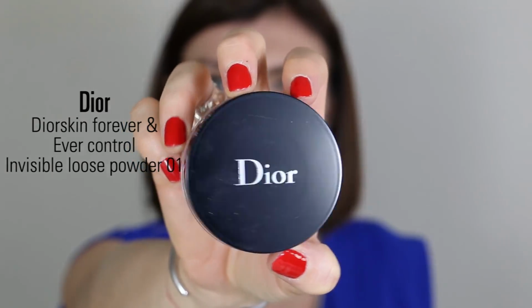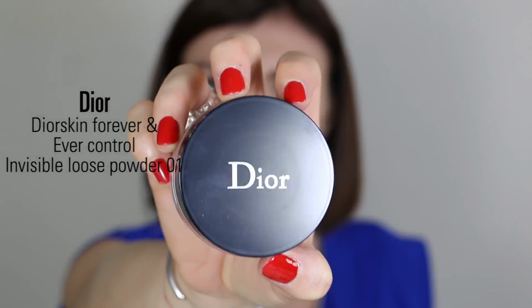It's working pretty great. To set my face, I love to use this Dior Skin Forever and Ever Control loose powder that I apply with a tiny brush on my T-zone, just to lock my T-zone and also to lock the areas where I add a little bit of secret camouflage on my face, because I don't want anything to move.